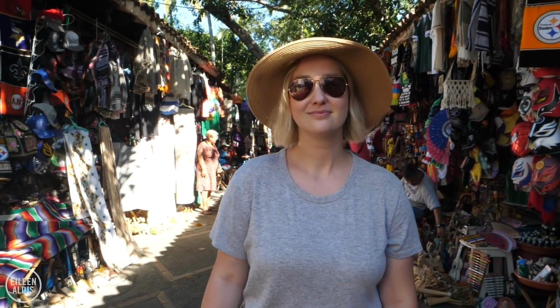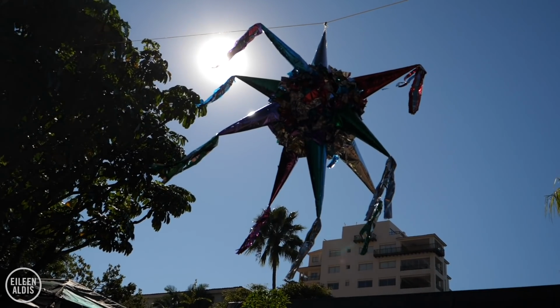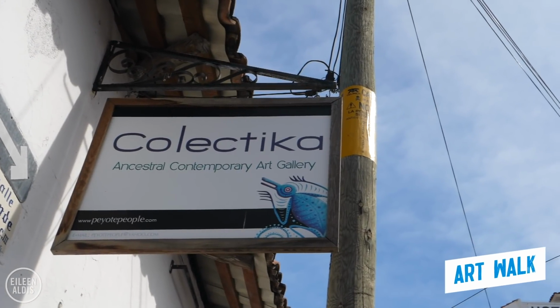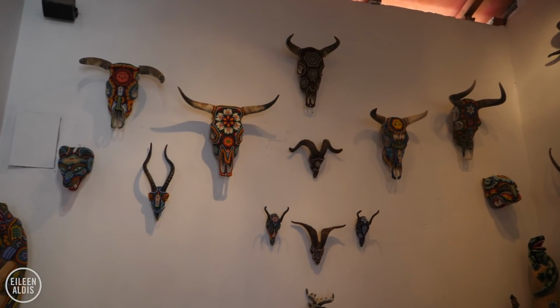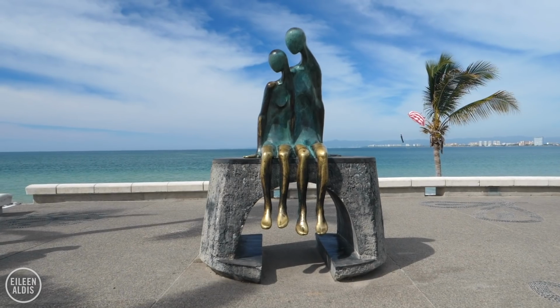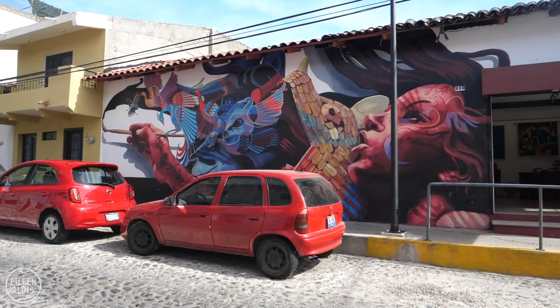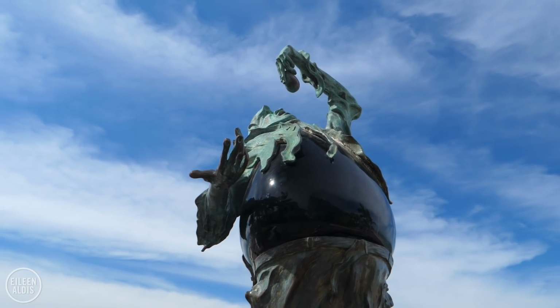I think River Cuale Island is a fun little spot that feels shady and lush, especially when you're craving a break from the heat. One of the activities we did that kind of took me by surprise was an art walk. Before visiting, I didn't realize there were so many galleries and works of public art in Puerto Vallarta. Walking around, you'll notice lots of sculptures and murals, and the art walk is wonderful because you get to hear the stories and the inspiration behind them.